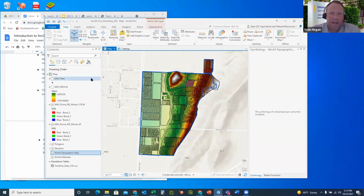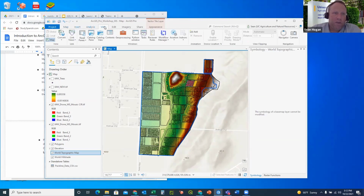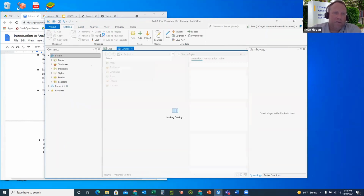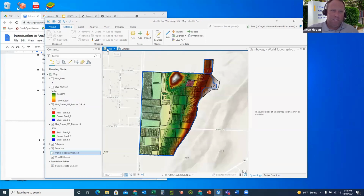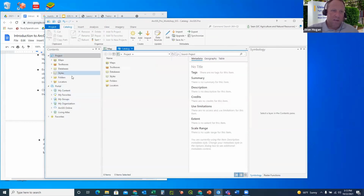And instead, I'm going to pull in some data from online, because there's all kinds of data there. You name it, there's so much data, tens of thousands of layers, as I mentioned before. So what I'll do is close this here because I started prematurely on that. I'm going to go to View, Catalog View, to bring up a catalog tab within my window. And what you'll notice, again, another conditional aspect of ArcGIS Pro, is if I toggle between map and catalog, my contents pane changes. One of the things that you have down at the bottom is the portal.